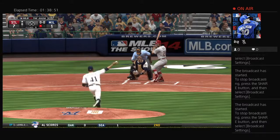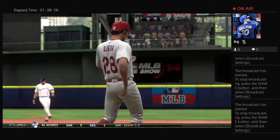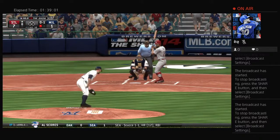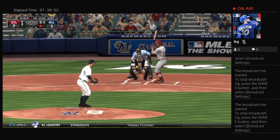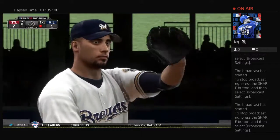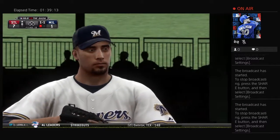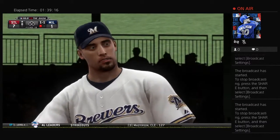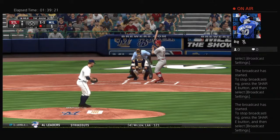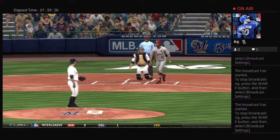Now here's the first pitch. Swing and a ball hit softly on the ground. But this is foul for the first strike. Come on, get him out. 1-1. Ooh, you might have felt the squeeze on that one. That might just change the whole complexion of the at-bat. Fouled back.